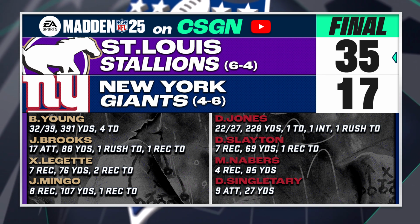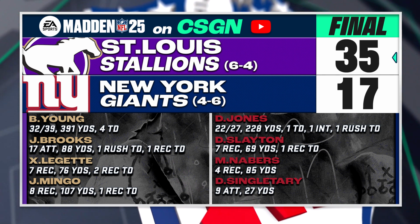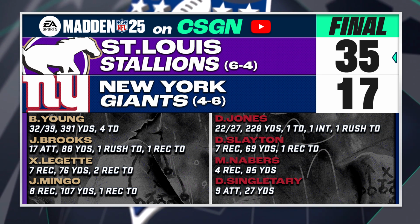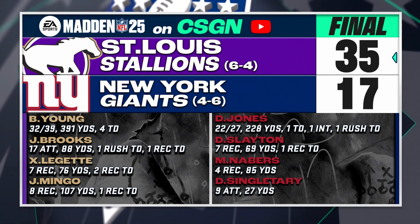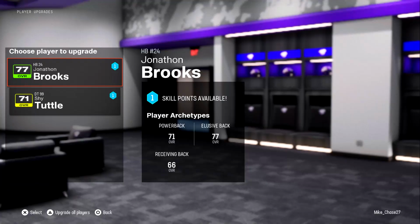That all looks good until you remember he was sacked 5 times in this one. And then Slayton was 69 receiving yards, 1 receiving touchdown. Malik Neighbors, some nice catches. And then Devin Singletary, 9 carries, 27 yards, nothing going on the ground in this one for the Giants as they fall to 4-6. The Stallions now 6-4 top of the NFC South.